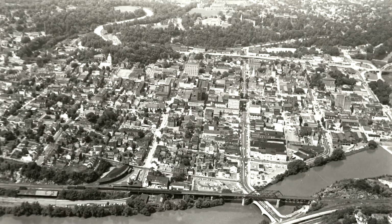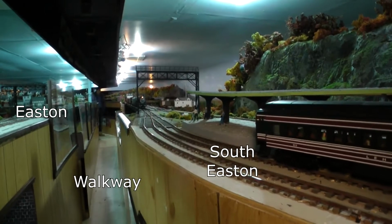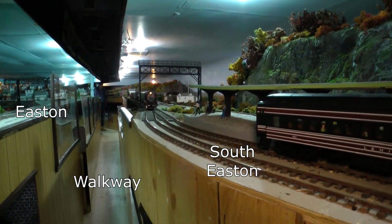This area was taken in 1961. Looking directly north, Route 22 and Lafayette College is at the top. This is the area to be modeled in 1/4 inch to the foot scale, from Northampton Street down to the Lehigh River and 4th Street to the Delaware River. On the model, the Lehigh River is the walkway between North and Southeastern.